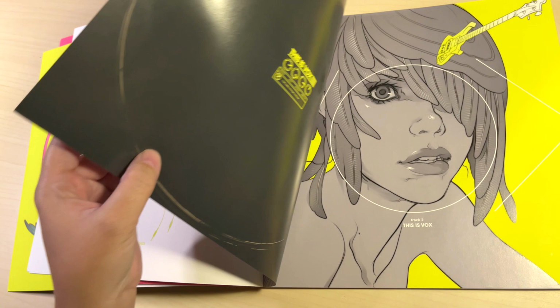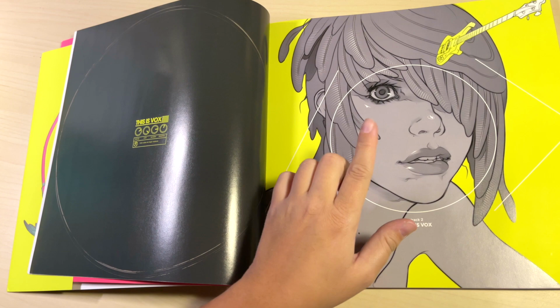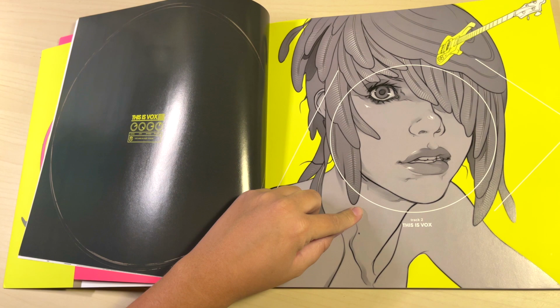So one thing I really love also about his artwork is that I love line art in general. I'm a big fan of just lines, but you can tell that it's all digital, of course, but he blurs his outlines.